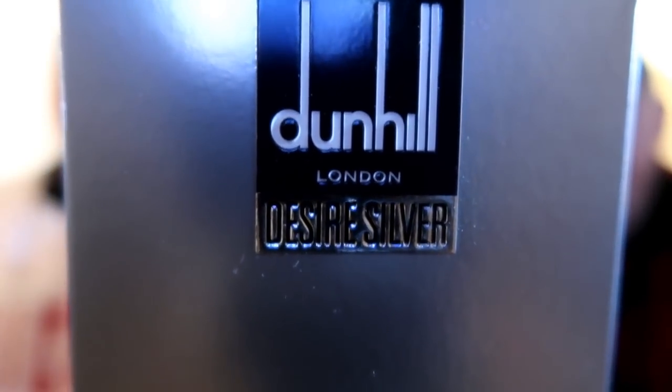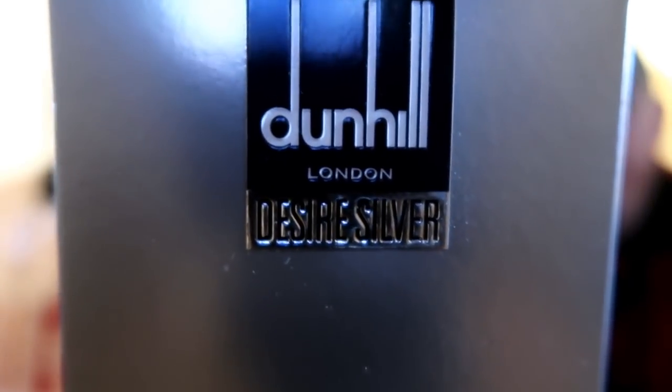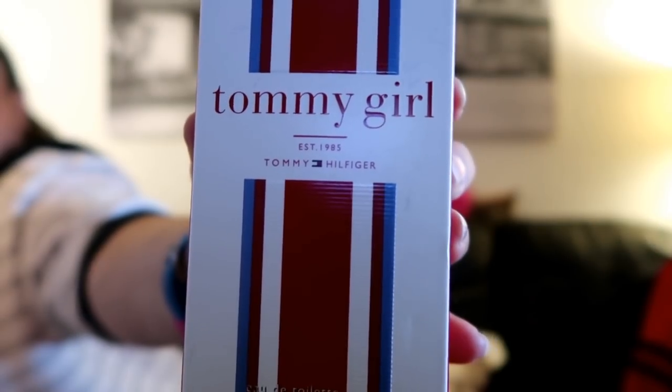There we go. Dunhill Desire in silver. That does smell nice. There was quite a lot of cheese on there, wasn't there, to be honest? Oh, there was indeed. I ended up with two. Don't quite know how that happened. Okay, but I got Tommy Girl. One of your little favourites, isn't it?